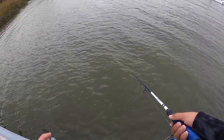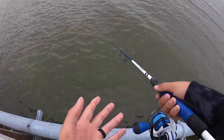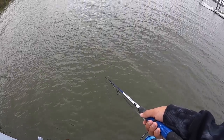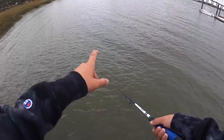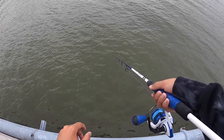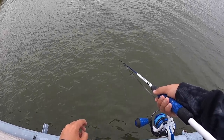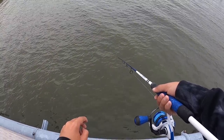I could have sworn that would have been a sheepshead or something. It's just a big sheepy. That's like the last thing I was expecting right now. I did talk to a local when I was walking here from where I parked, and I was like, you catch redfish around here? They're like, no, speckled trout and stuff.